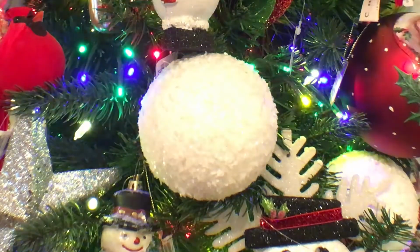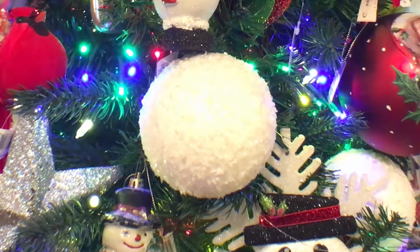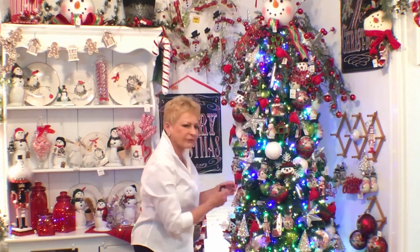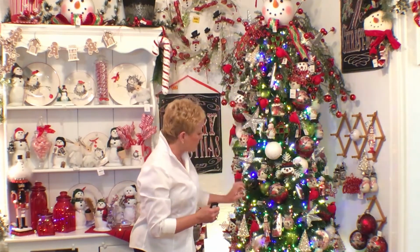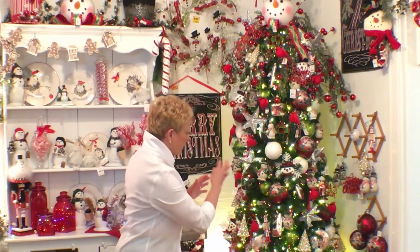Isn't that wonderful? It couldn't be more ideal for a tree of this type than to have the little snowballs all the way through it. And they can just be stuck on the branches. They don't all have to hang on a hook, but they can just be stuck into the branches, and they'll hold their place there.